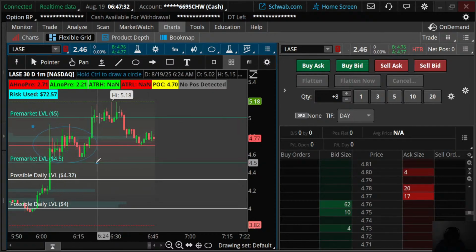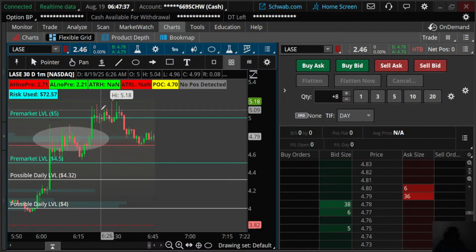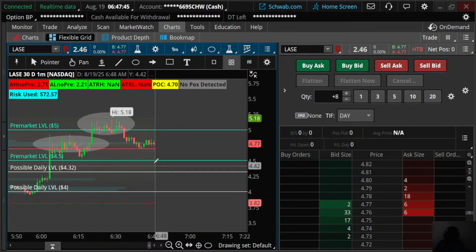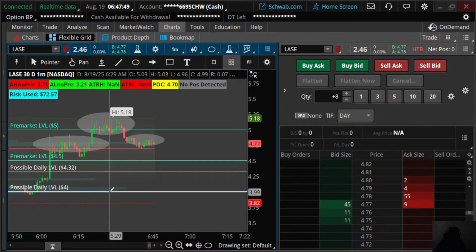This right here, if I can mark it, this one looks like some type of head. Oh no, I messed that up. This looks like some type of head and then forming some type of shoulder here. So I don't know if that's the pattern that it's trying for, the head and shoulders, but if it is, it's going to continue down.